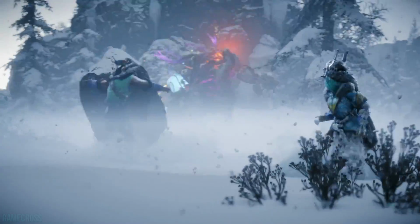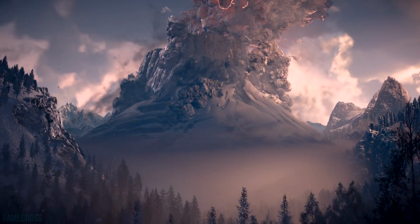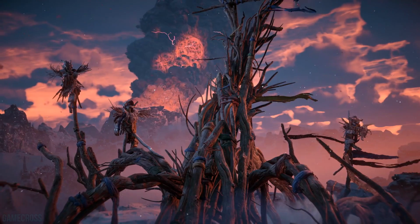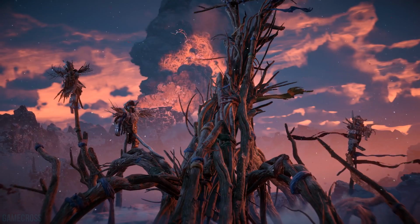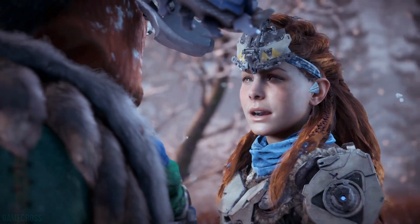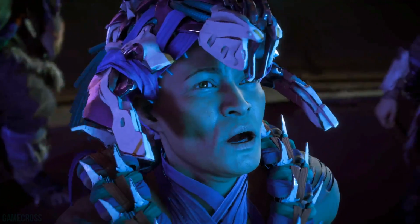The Complete Edition includes the Frozen Wilds expansion, and that legitimately adds another 8 to 10 hours of content, so it's a sizable expansion. The base game has a great story. Some of the gameplay elements are lacking a little bit, but Guerrilla set a fantastic foundation for what without a doubt will be one of the prominent PlayStation franchises going forward, and you should definitely check out the Complete Edition for $15. A great buy here.